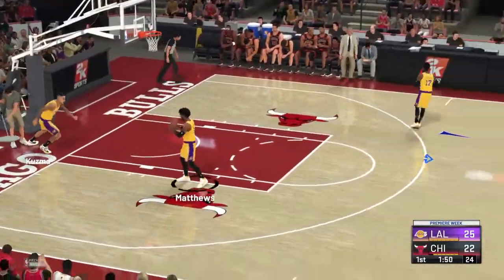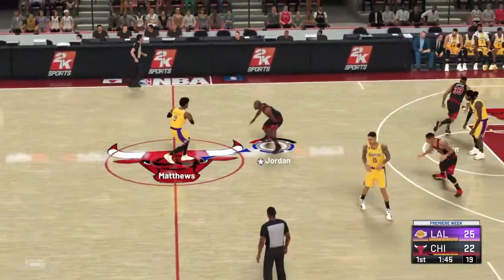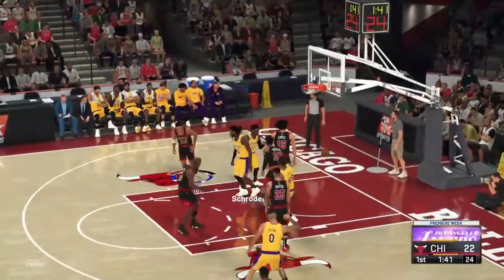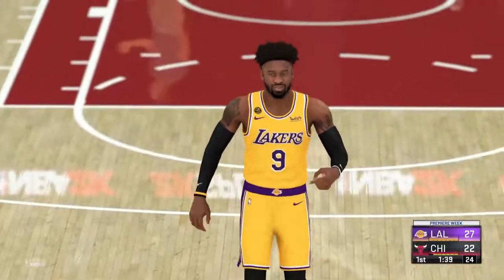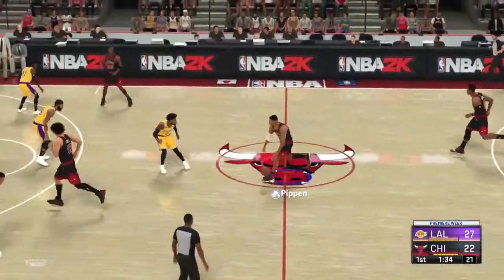Wow, how about the start to this game? Taking excellent shots, capitalizing on everything the defense is giving him. This is great stuff. Now here's Schroeder. Count it. Well, nice job by Wesley Matthews to read the defense and put it on time and on target.